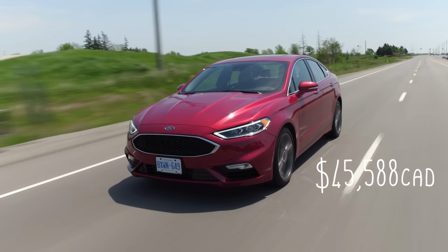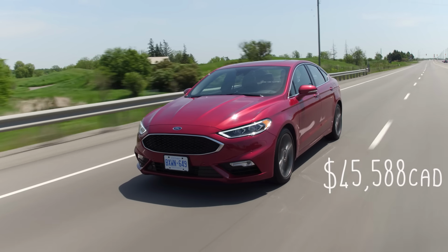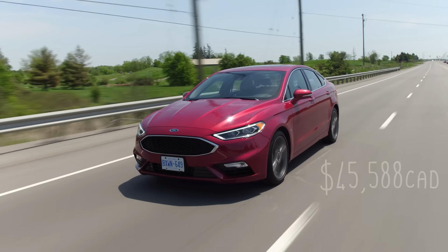And now for the price. The price of this all-wheel drive EcoBoost Ford Fusion Sport, that you can find new on Kijiji, is $45,588. Oh, that's kind of a lot. Is it? Compared to the Legacy? It is actually kind of a lot, but this is way faster.